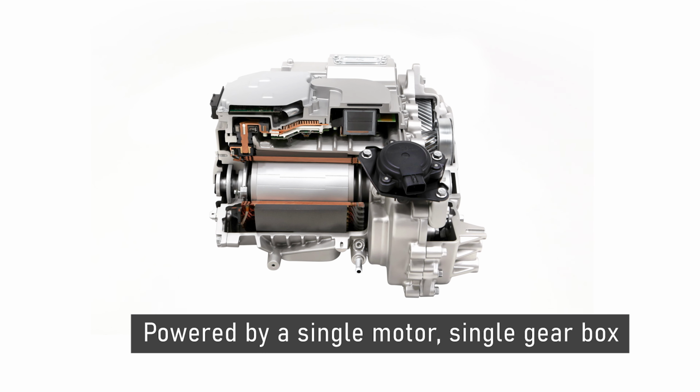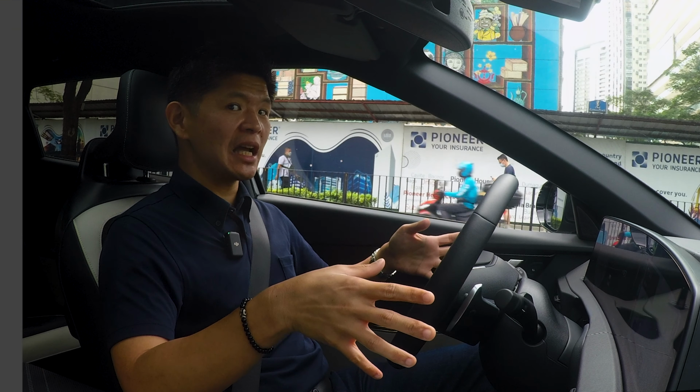But what's more important is, of course, the serenity that an EV driving experience can give you. Compared to a combustion engine, EVs are innately quiet because there is no drivetrain sound. In fact, we are now sitting in traffic and the car is not making any sound.